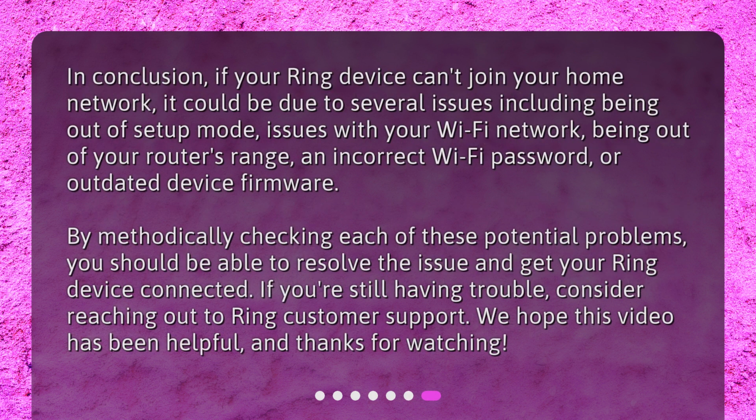In conclusion, if your Ring device can't join your home network, it could be due to several issues including being out of setup mode, issues with your Wi-Fi network, being out of your router's range, an incorrect Wi-Fi password, or outdated device firmware. By methodically checking each of these potential problems, you should be able to resolve the issue and get your Ring device connected. If you're still having trouble, consider reaching out to Ring customer support.